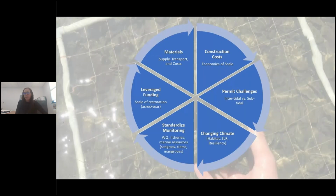So I guess one of the things Jessica suggested for me coming here is that there are a lot of great minds on this call, and through our working group, we're just starting to try to tackle some of the bigger issues, if you will, or things that are components of these projects. So I just made this quick slide: construction is expensive, materials may be hard to find. We're already actively looking at ways to leverage funding to build these reefs. We've been talking with folks about standardizing monitoring, including adding fisheries monitoring to these reefs. And then we'll probably be doing a couple of permitting approaches.